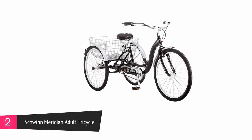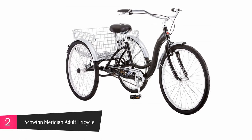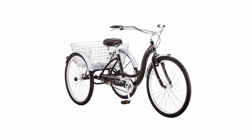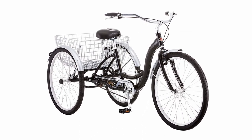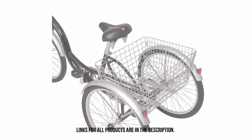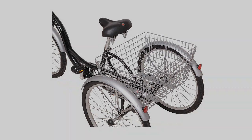At number 2, Schwinn S7931 AAZ Meridian Adult Tricycle. This is a bike which comes with linear pull handle brakes at the front and back for the highest level of safety. The aluminum frame ensures durability of the tricycle while retaining a light weight. The bike comes with a warranty of 5 years, which goes a long way to show how much trust the manufacturers have in this product. Storage is easy because the bike can easily be folded flat when you are not using it.